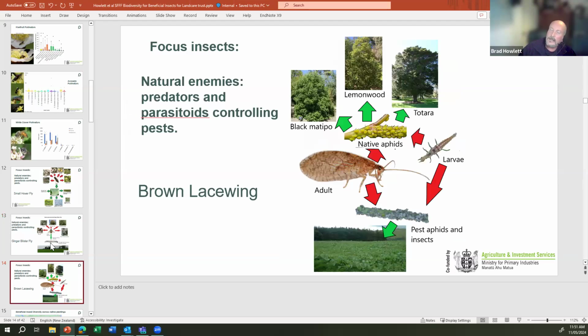And then another example is the brown lacewing. With this, the adult and the larvae both attack aphids. In natives, they'll attack native aphids on these plant species, so you're supporting a population on your farm or on your property. Then they'll go on and attack pest species when they're present in crops or the surrounding landscape.